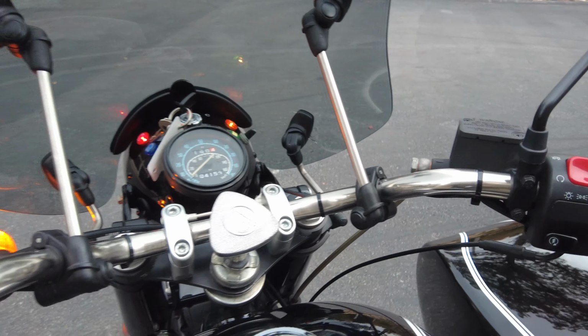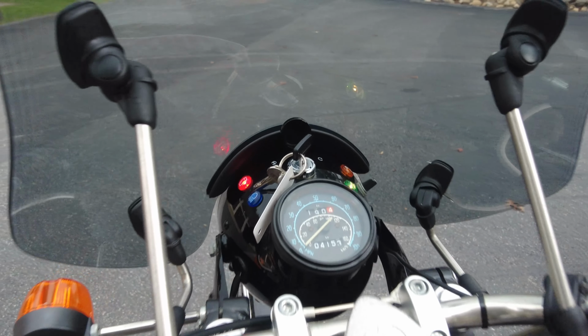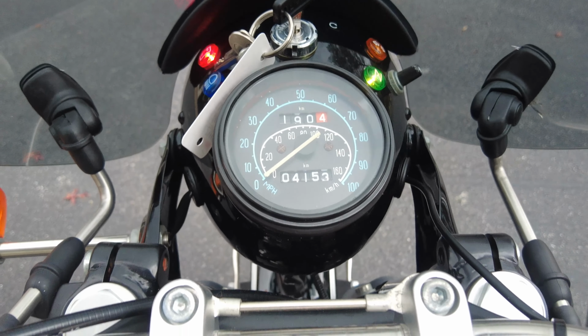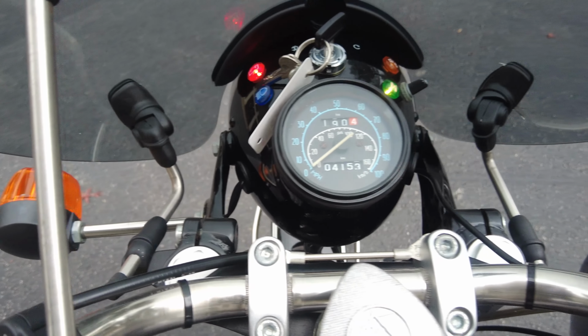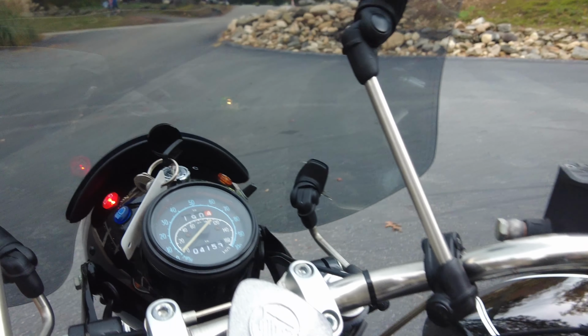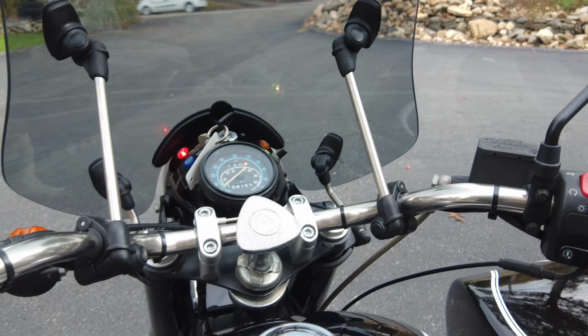You can see I left the blinker on there when I was showing you the controls. And we can see 4,153 kilometers, which, that's right around 2,500 miles there. So very low mileage on this Ural. Of course, I went through our shop, had a little bit of service work done. And of course, detailing, service work being just kind of routine maintenance. And now, this Ural is ready to just ride away right out of the showroom and enjoy.